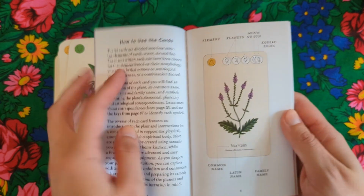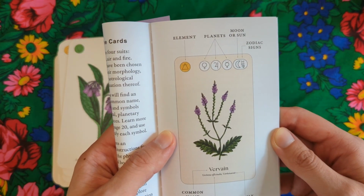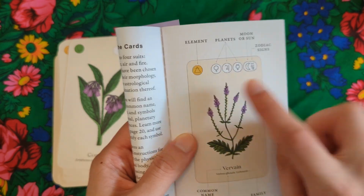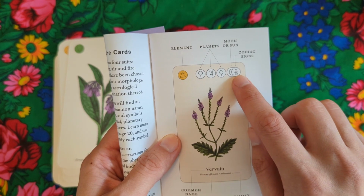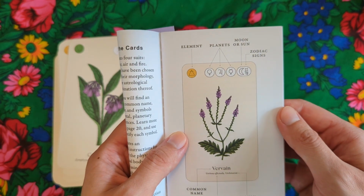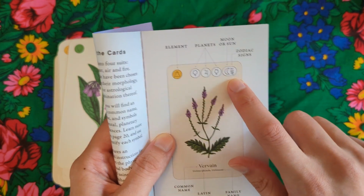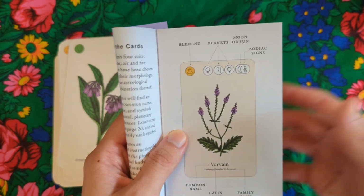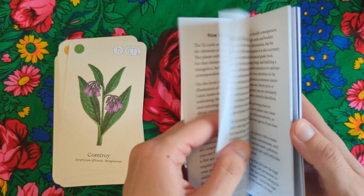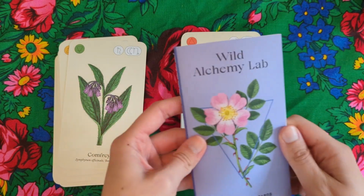So we get a little bit of an introduction, and this is all of the information we really get. We've got the element, the planets, and then there's usually some zodiac signs and a moon sign. And I don't know, is that the moon sign when you're supposed to harvest the plant? Unclear. And there's no additional card by card information in the guidebook.